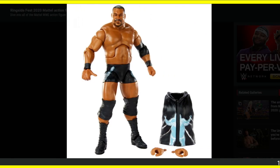And I think there is a chase variant of this figure. Do like the face scan. Do think that's very impressive. Body type looks pretty bang on. Legs, are they a little bit big? Not sure. Nothing disastrous if they are. Entrance attire looks really cool.